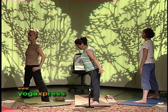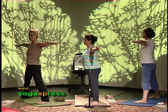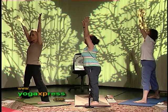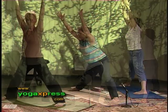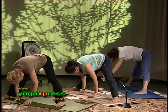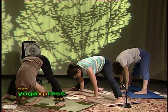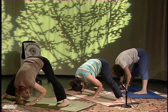What I want you to do, inhale, raise your arms up to shoulder height, palms facing down. As you go up, take your arms all the way up, palms facing each other. Keep inhaling. Now, fold from the hip. Go forward, fold from the hip. Place your palms down between your legs. Once your palms are on the ground, you can try and wiggle your feet further back if you want to, try and get your head to the ground or as close as you can.